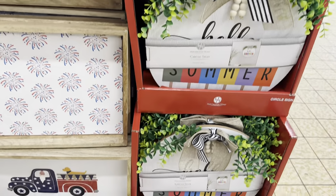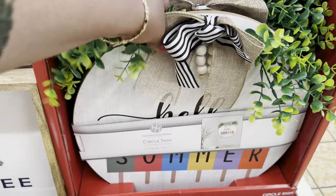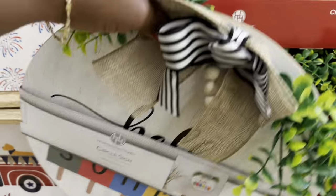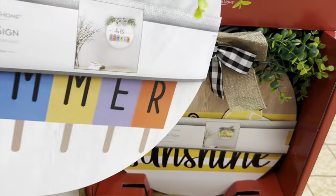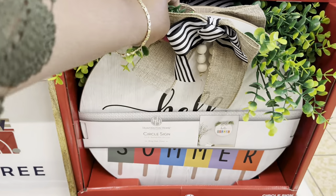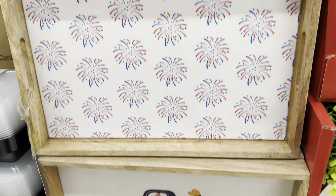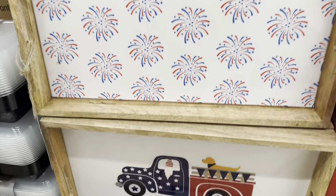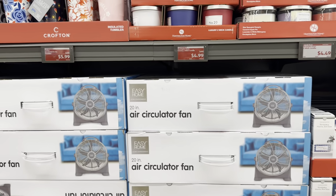$7.99. You have these circle signs for $8.99. I love this. It has summer on them. Yeah, hello sunshine on that one. So cute. I think I like the yellow the best. And bamboo wood serving tray right here. They are $9.99. So they have this one and that 20-inch air circulator fan.